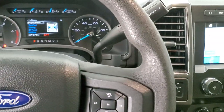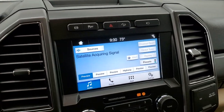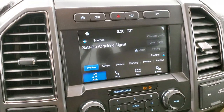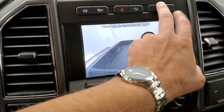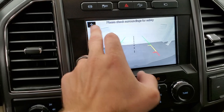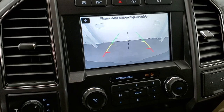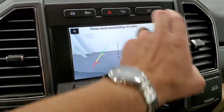This one does have the 6-speed automatic transmission with the optional tap shift, and it does have the SYNC radio, AM, FM, and Sirius satellite radio capabilities. So this one has the cargo cam on it, as well as the backup cam, and you can zoom in on your receiver hitch. I think the truck's got to be on for that feature to work. But you have the cargo cam and the backup cam there with all the grid lines and everything. So that is part of this system.